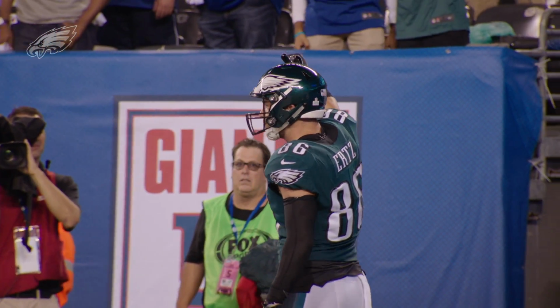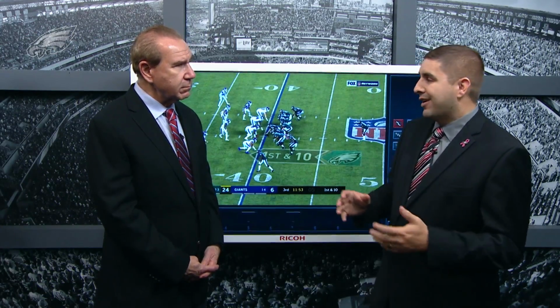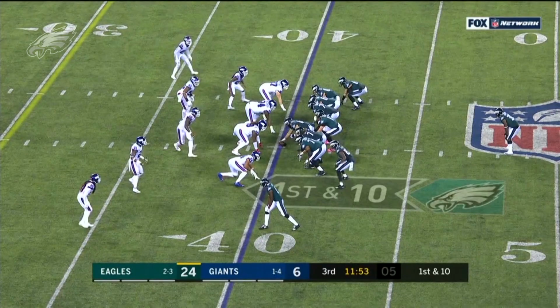So the Eagles get the ball to start the second half, and they drive the length of the field for a touchdown. And really, Greg, this drive was spurred by the screen game. And we're going to see here what happens on a 1st and 10 play. This is shot territory for the Eagles. They're in the fringe area at the 40-yard line.